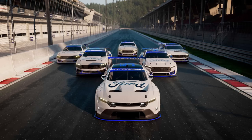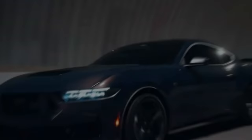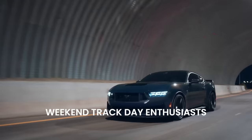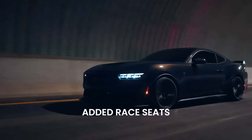In addition to these five, Ford has six dedicated track variants planned: Dark Horse S, Dark Horse R, Mustang GT3, Mustang GT4, NHRA Factory X and NASCAR Cup Car. The Ford Mustang Dark Horse S is essentially a stripped-down version of the Dark Horse and it's for weekend track day enthusiasts. To get rid of unnecessary weight, it has got rid of all the non-essential parts and added race seats and steering wheel, along with safety nets and a fire suppression system.